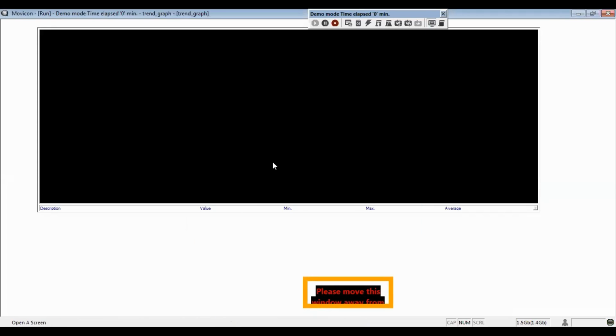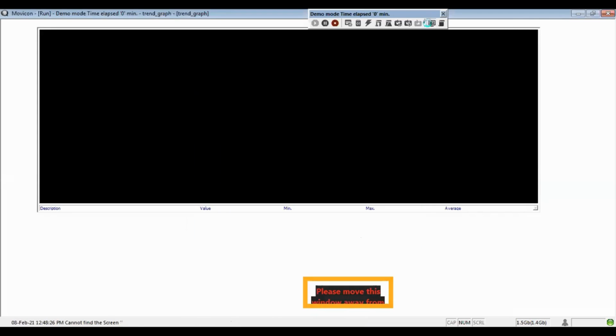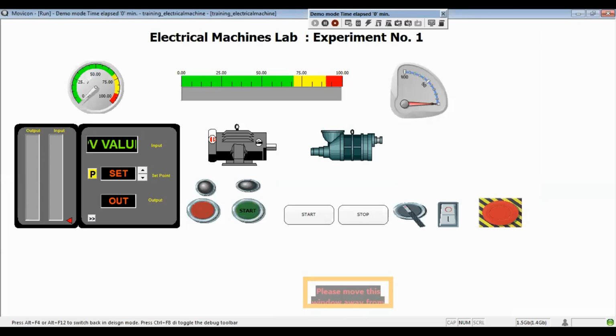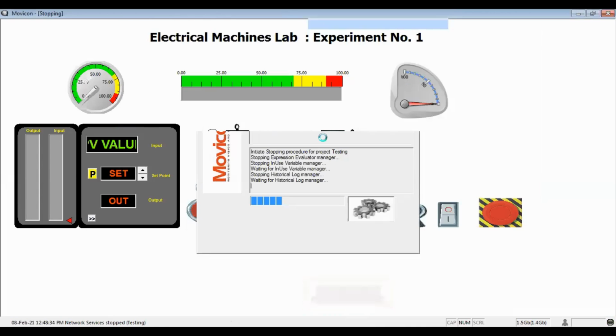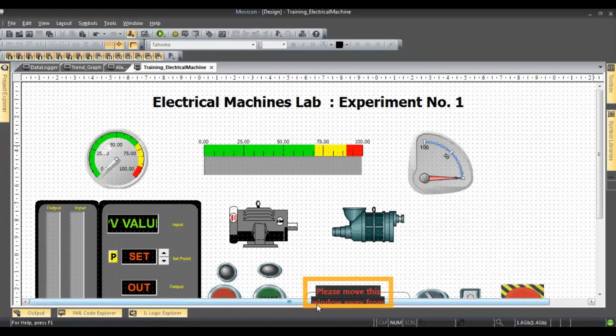Which I would like to share with you. Just click this screen and I will get all the screens which I have developed in the development environment. So we have developed these four screens, which are available in runtime. Normally it will show you demo mode since it's a trial version. Once you have created this kind of environment, you have to run this program, and you can see that the graphical work has been completed.